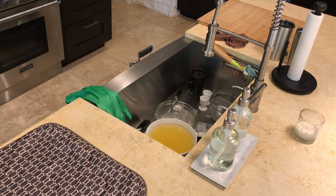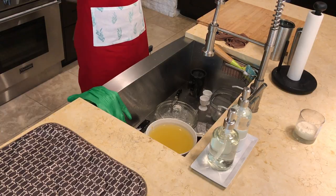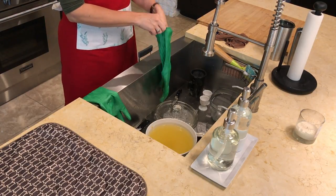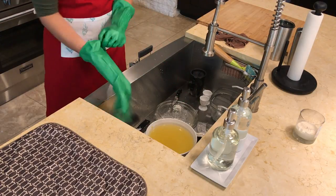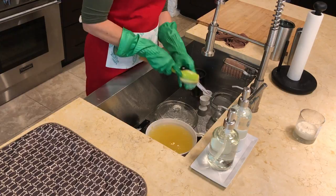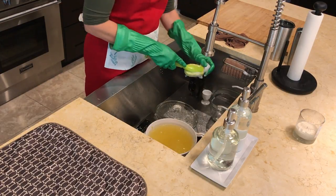I started washing the dishes and then realized I didn't have my apron on, so I went to go grab one quickly. I make a huge mess sometimes when I'm washing dishes and I didn't want to ruin my clothes, so I grabbed this apron and I actually just got this one from the Grove Collaborative. It is one of their new aprons for Christmas and I absolutely love it.